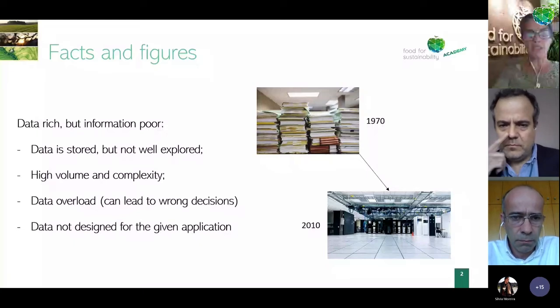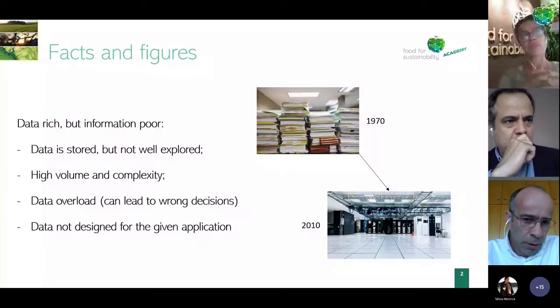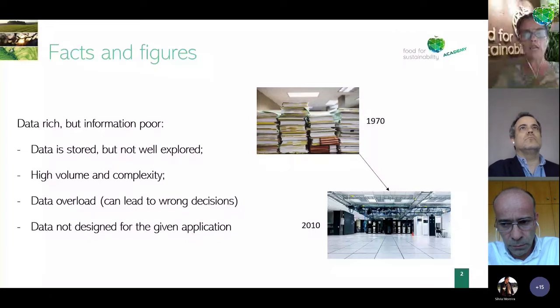This is actually a term that was coined in 1983 by Peters and Waterman in their famous book In Search of Excellence, where they start to look for companies that were really collecting a lot of data, but were very poor in transforming that data into a competitive advantage for their organizations. And this was the so-called data overload. And for sure, agriculture is no exception.